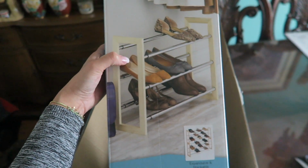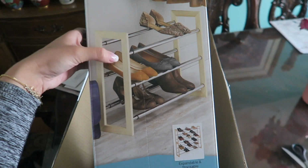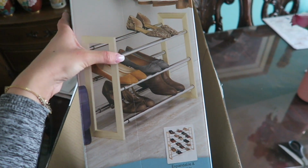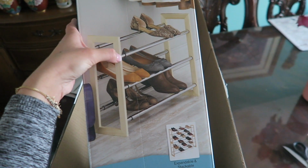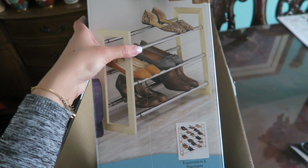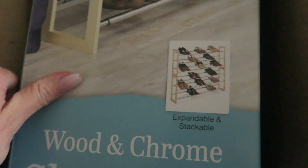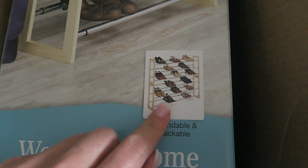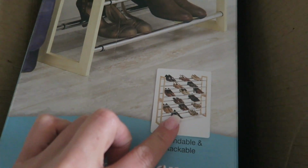So this was $12.99 each. And what's really cool about these is that, so this is the smallest it can get, and these little bars are expandable. So you could expand it all the way out, and the most that it can fit is 6 pairs of shoes on each. And they're also stackable. I plan on stacking 2 of them and putting them in my walk-in closet, and then I want to put the 3rd one in my coat closet.